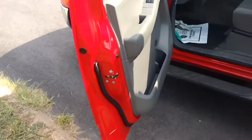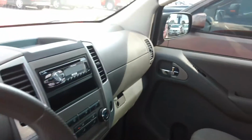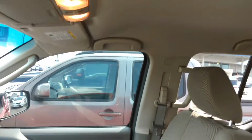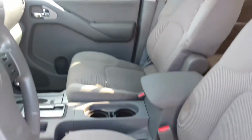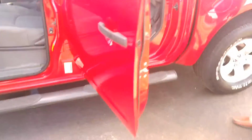Here's a picture of the interior there. Clean Carfax, regular oil changes got done. Under the allotted mileage, I mean, it's been taken care of. Here's a picture of the back seat area. You even got a cover for it as well.